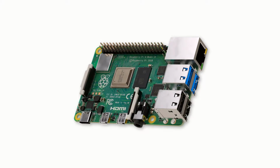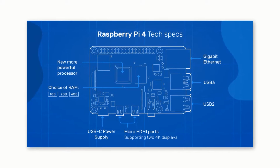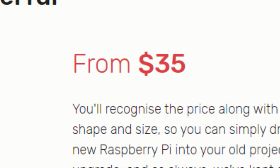This is the fourth Raspberry Pi. It's a single board computer with gigabit internet, the ability to run two 4K displays, at least 1 GB of RAM. So how much does it cost? $200? $100? No, it costs 35 bucks.